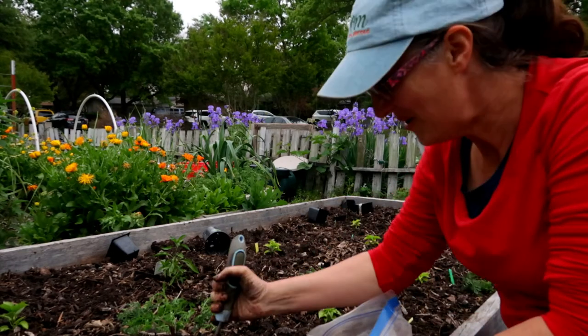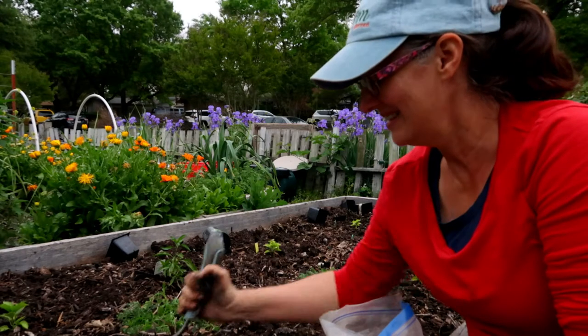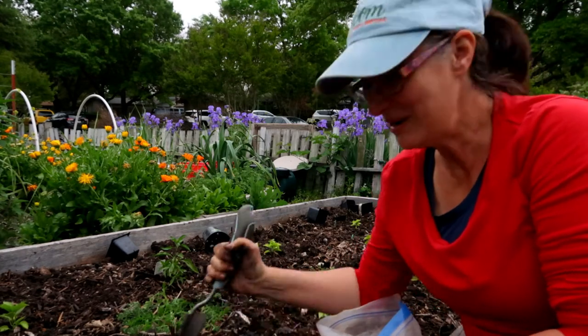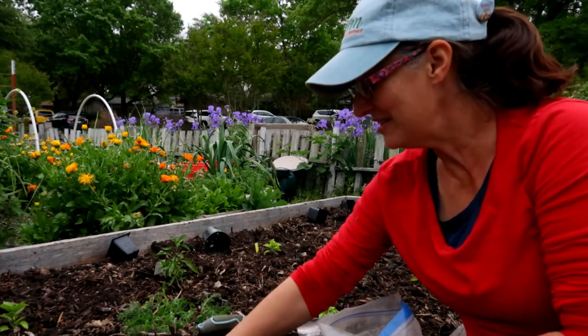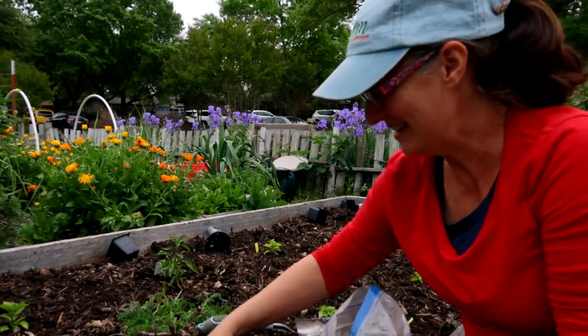Okay, I've almost got all my hot peppers planted. It is just starting to sprinkle, so it's gonna rain the next 2 days, so it'll be perfect weather to get all these plants in.